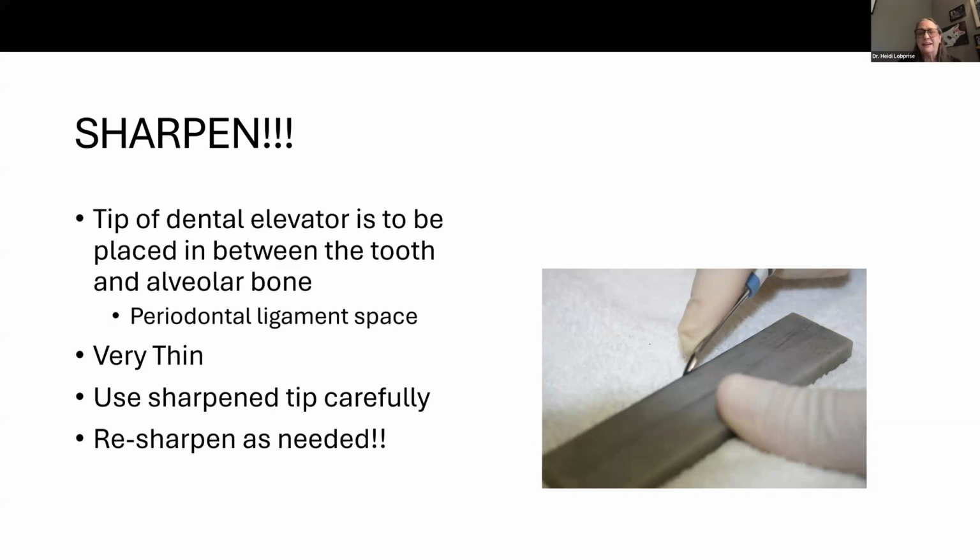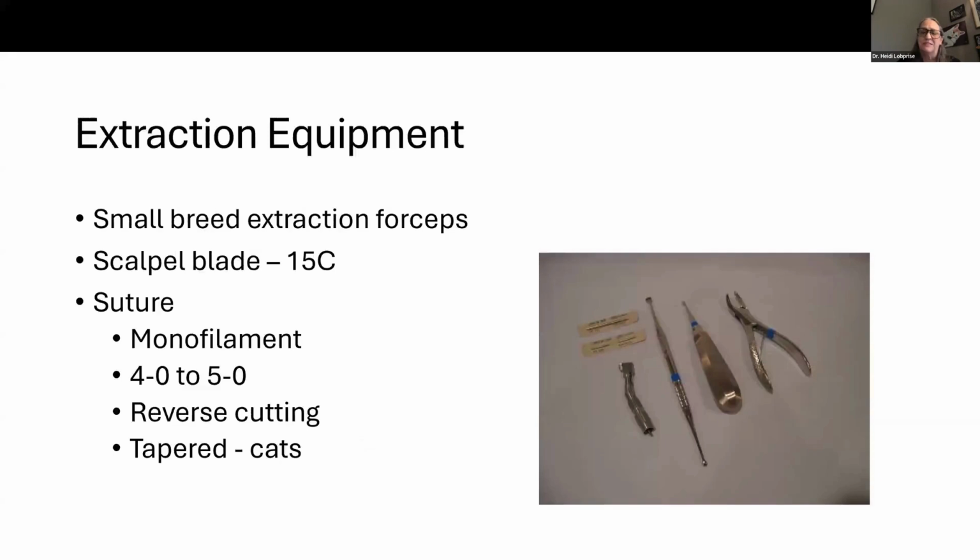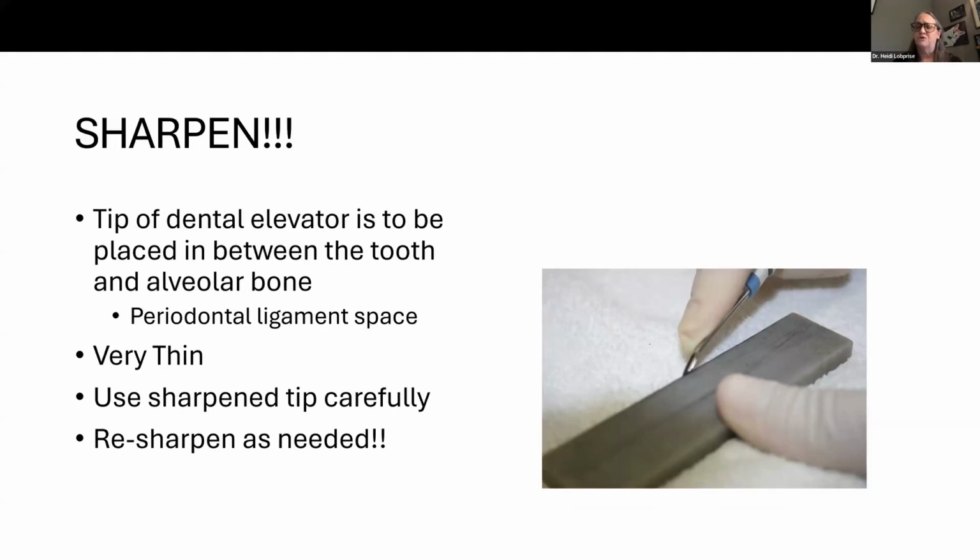And by the way, you can't have these done once a month by the scissor sharpener guy. You have to check these after every use. There are some times when I'm doing multiple extractions, like yesterday, where I need a different elevator that's sharpened, because I've been using the one for that particular size and it's become dull already. So sharpness is very critical.